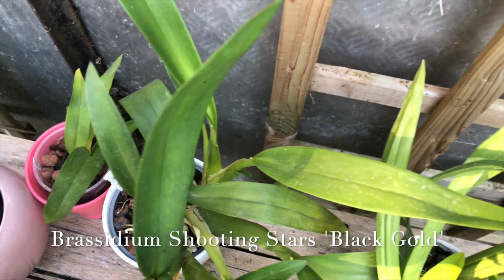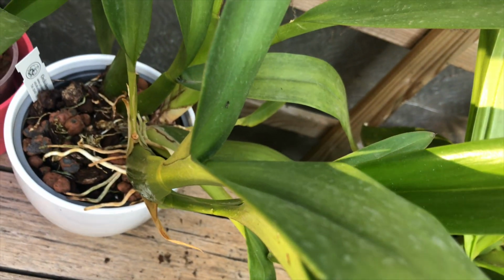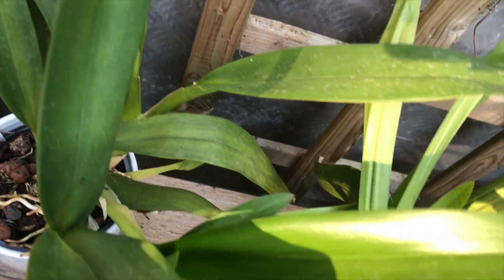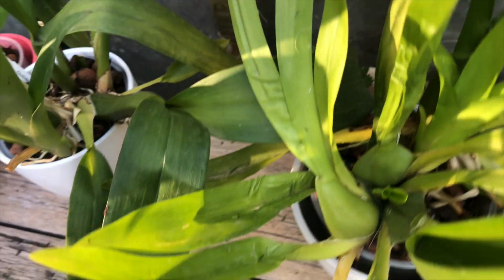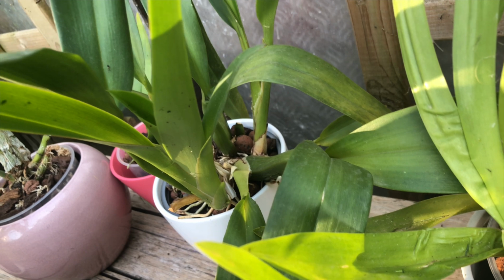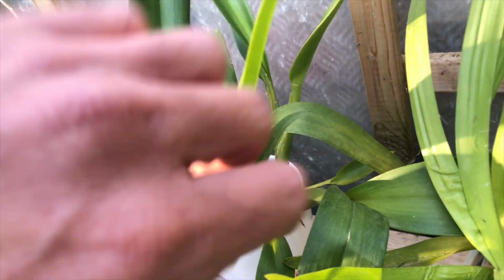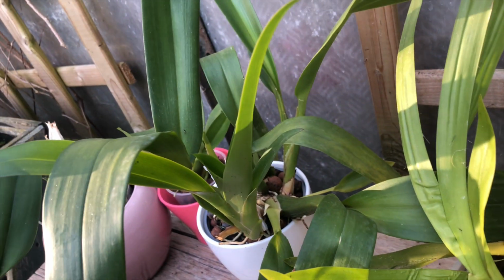I mean, not great. You can see their color is starting to look a little bit off, but the new growths are still growing, and that's good. Yeah, you can see new growths growing. They got a bunch of dirt splashed up on them from when it rained. Of course, that's what happens when you grow plants outside, right?